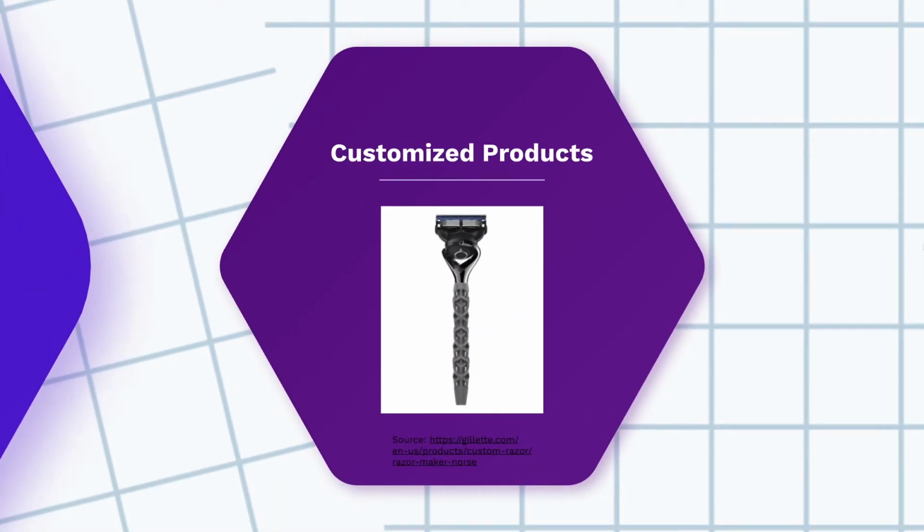3D printing is also great for creating customized products. The Gillette Razor Company actually had a program where you could order a custom razor with your name or your choice of design for the handle. Something like this would not be possible without 3D printing. Making a single customized object with injection molding would be cost prohibitive and not practical.